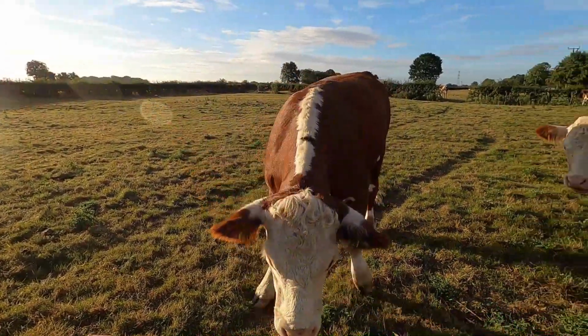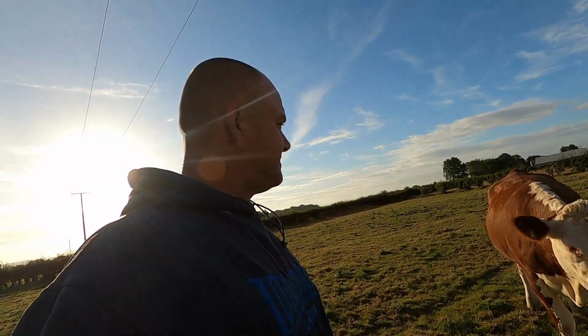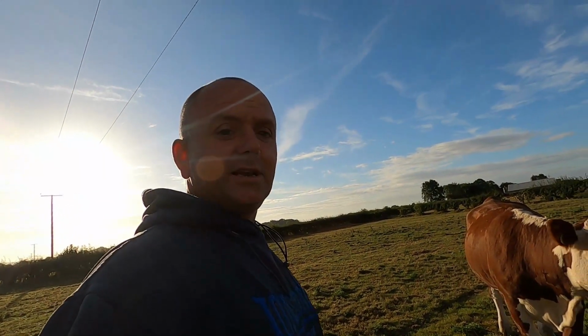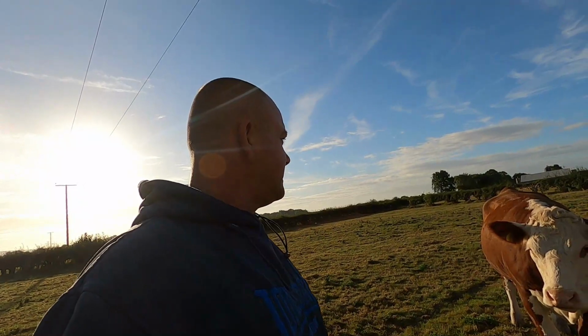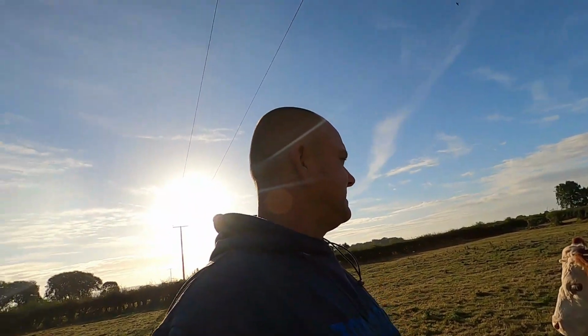I think this is the one what is being a bit active, so I think she'll end up in the fat yard, I'm afraid. She's not taken, she'll be barren, you know.